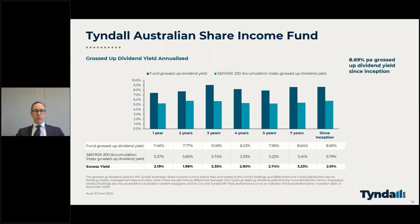So just maybe to bring it all to a head, this is the evidence, I guess, that we deliver what we advertise. 15 years of delivering a grossed up dividend yield of 8.7%. That's nearly 3% higher than the market, well above our stated objective. At the same time, we've delivered a total return of 11%, including franking, maintaining that kind of 80-20 mix of income to capital growth in terms of that total return.